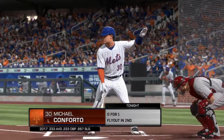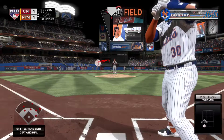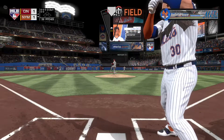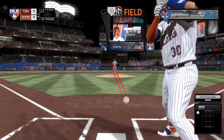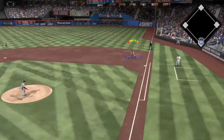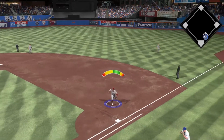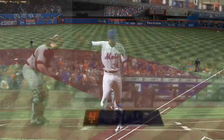Now at the plate, Michael Conforto. 0 for 1 for him here in this one. Right fielder. Here comes the first pitch. First pitch fastball off the plate there, and it's ball 1. Now here's the pitch. Ripped on the ground to first. Taken in by Votto, and he'll take it to the bag himself for the out.